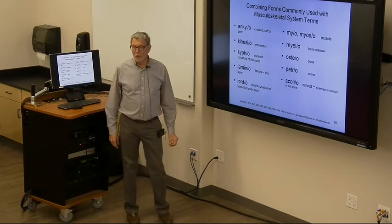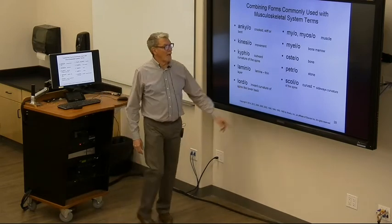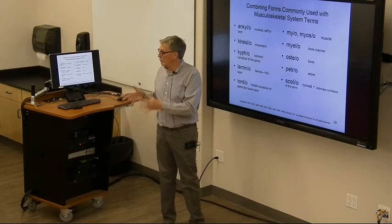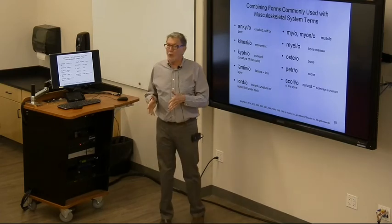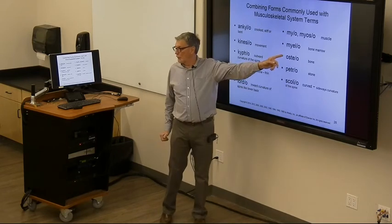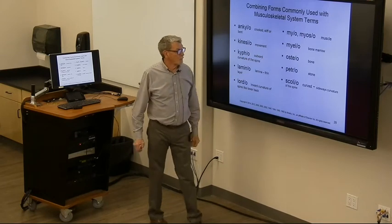We have bone marrow, and we're going to have spinal cord. Okay, myelo. So when we had myelomas, this was in the blood system. Your bone marrow had to make the red blood cells. So we've already seen myelo once before, but it means the middle of, and so this is your bone marrow.